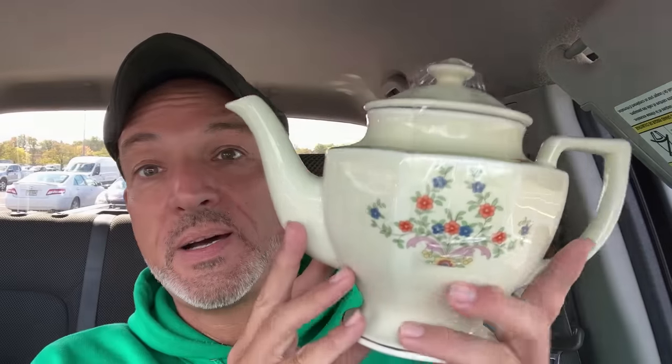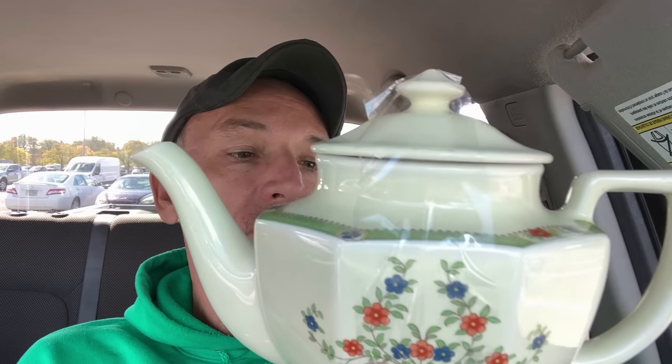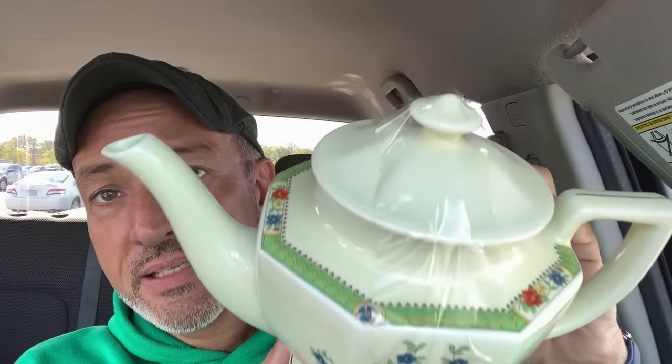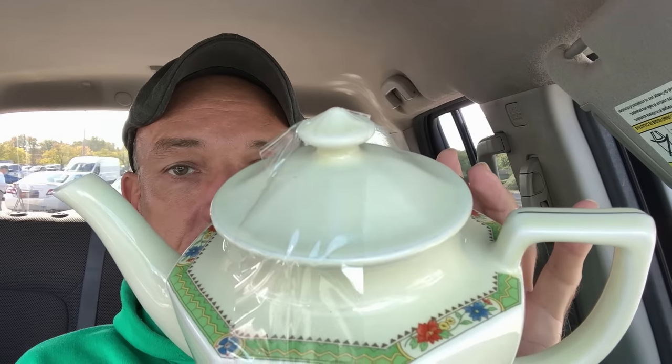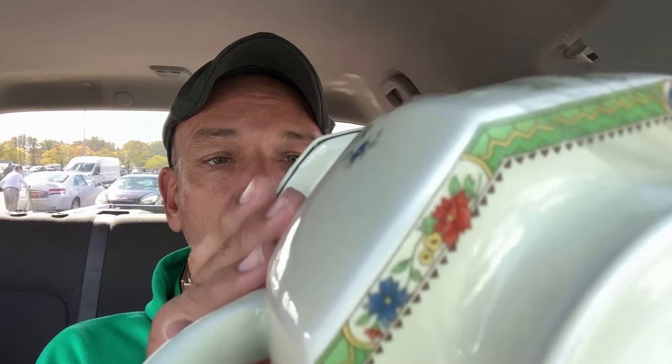And then look at this beautiful teapot. Oh, what a nice glaze. Mm-hmm. And also a pretty decal. It's in excellent condition. The quality is fantastic. And when we look at the bottom, we see Drip-O-lator.